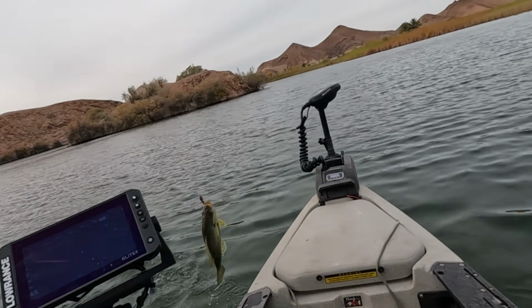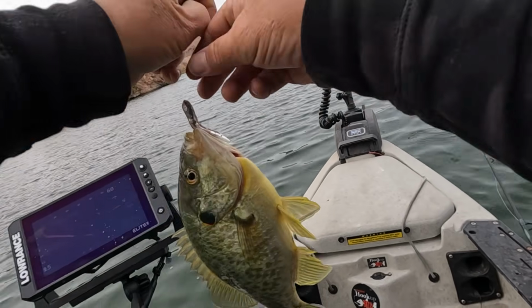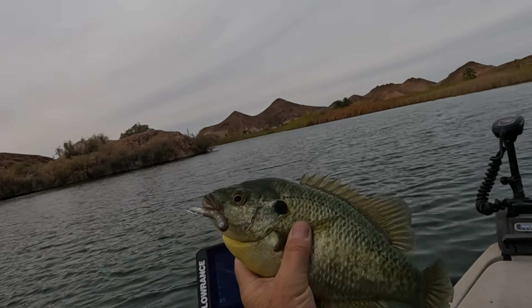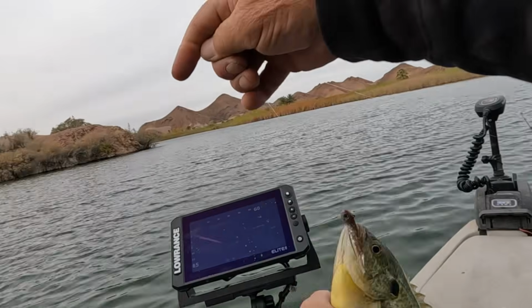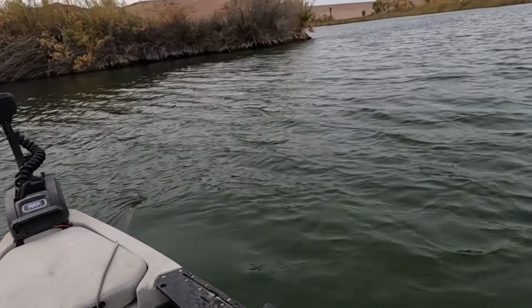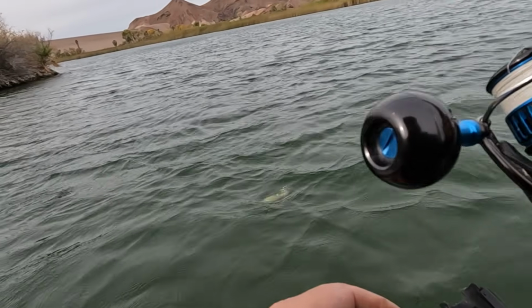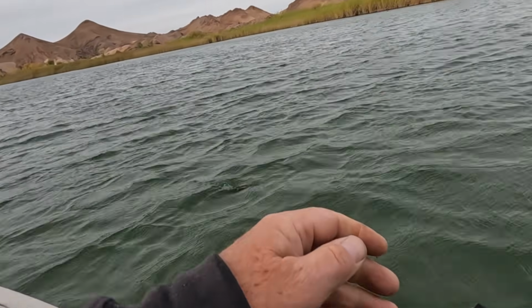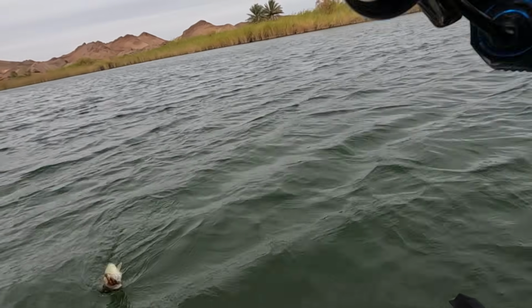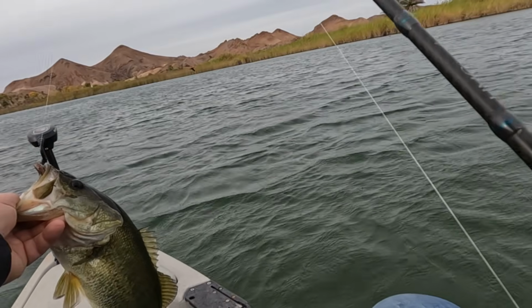Oh my god, this is even bigger than the last one. Oh jeez. These things pull hard when they're big. Look at that dude. Holy crap. I'm liking that one, the brown silver 1/8. Nice bass. Come here. There you go, brown and silver.